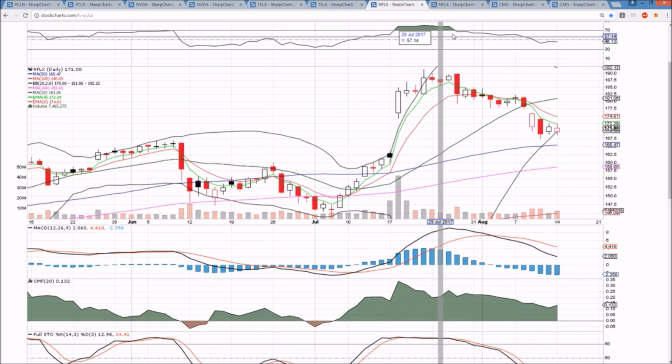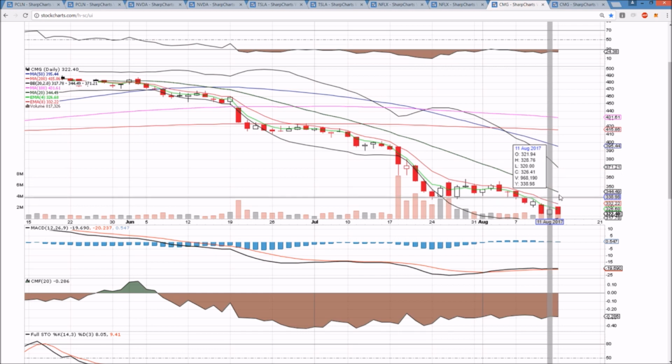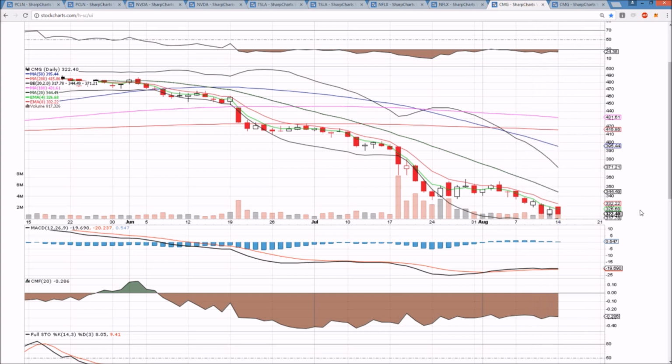CMG, bears in full control, same story forever, and we are losing support. We only have one support here of 320. No follow through for the bullish reversal candlestick. 4 days in a row, we're looking at similar action with the inability to confirm reversal candlesticks and exponential resistance continuing to drive the price down.